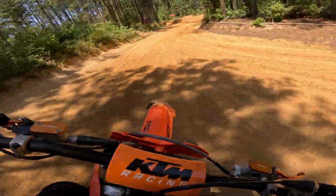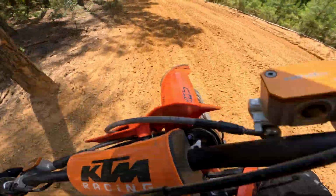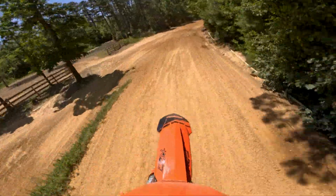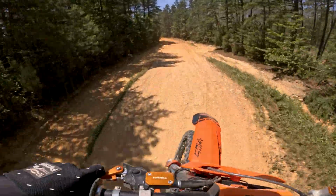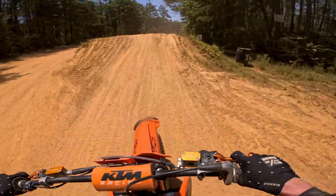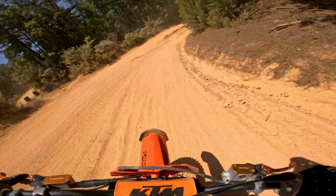Flicking it around on the track, because it's so lightweight, it's so nice. You don't get tired as easily, but also when you get back to the truck, you gotta put it on the stand. It's really nice to have a bike that's not 250 pounds or whatever the 450s weigh. So that's probably the third thing I like about this bike.